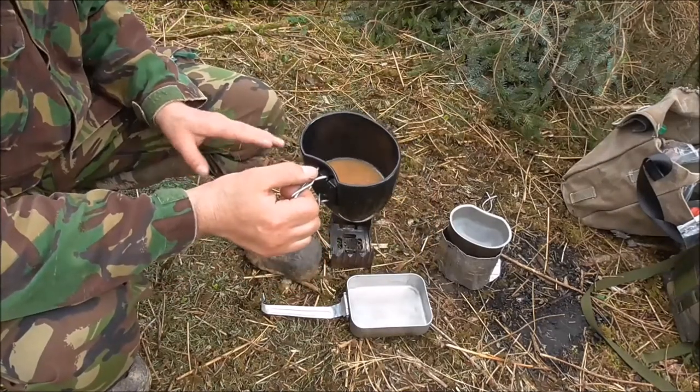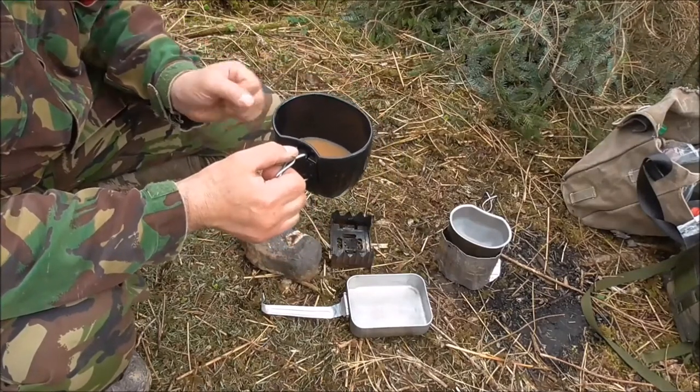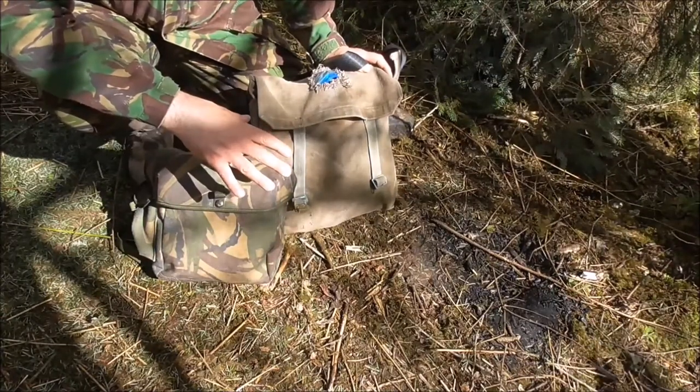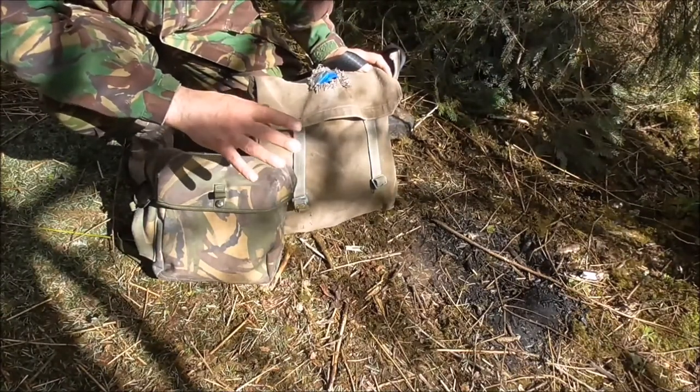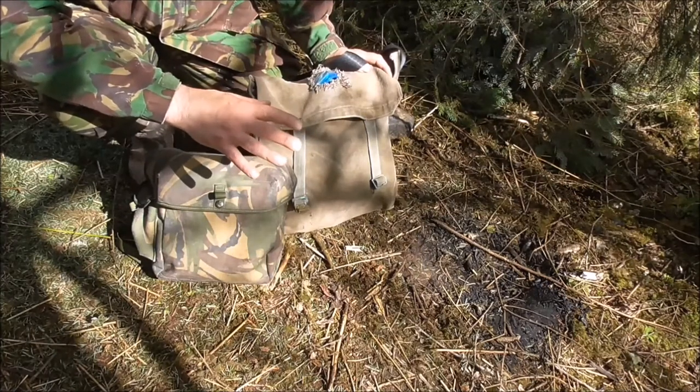That was a lovely breakfast, most acceptable, and it hit the spot. I'm going to finish my tea and get ready to move out. We're about ready to head off exploring. Where I want to go today is to a block of forestry that's outside of my normal range that I haven't been to, and I want to go there and explore that.